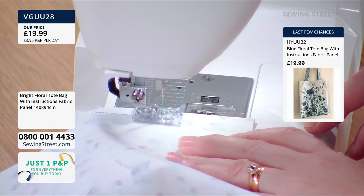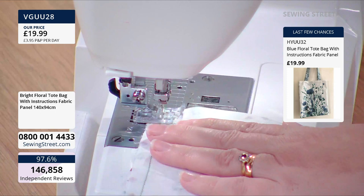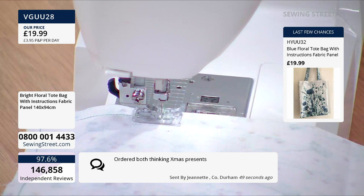Well, it's very pretty. It is, isn't it? Oh, Jeanette's got a good idea. Ordered both, thinking Christmas presents. Jeanette, yeah. Yep, never too early. You're on it.